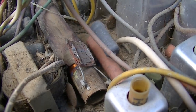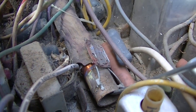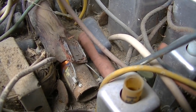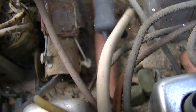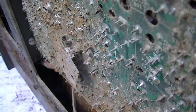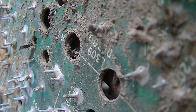Example of why I don't even want to blow this off with air. But is this the delay line? Is this broken? I mean, that solder has got to be broken right there. You can see where that goes through the board. It's just free hanging. Sure is. Just broken.